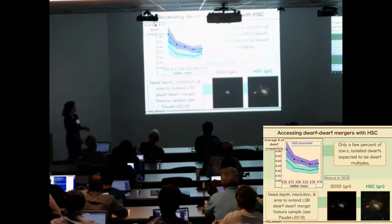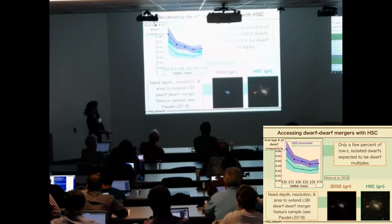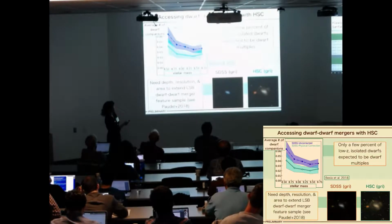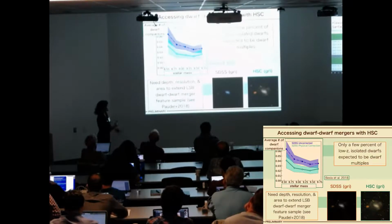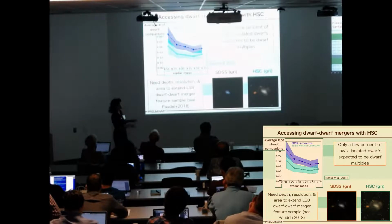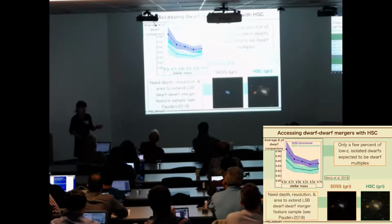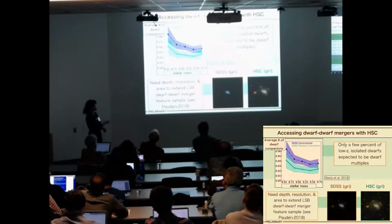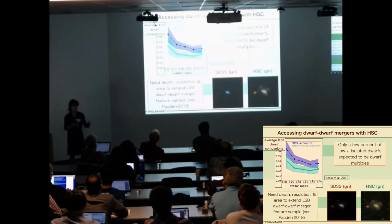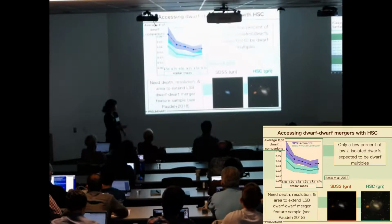So just to fulfill the second part of my talk in my last few minutes, HSC is also well suited to access dwarf-dwarf mergers. If you look at predictions from SDSS, only a few percent of low-z isolated dwarfs are expected to be dwarf multiples, to have a companion dwarf of similar mass, on the order of 2 to 4%. So you really need depth, resolution, and area to extend this low surface brightness dwarf-dwarf merger feature sample.